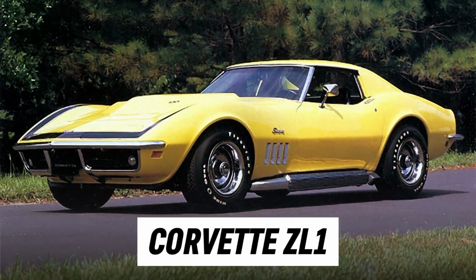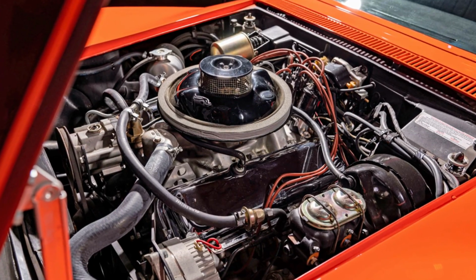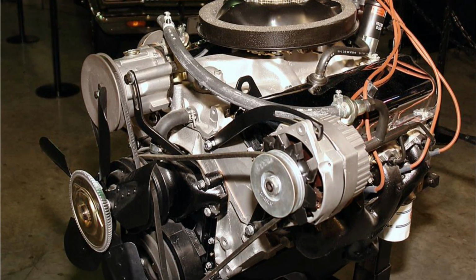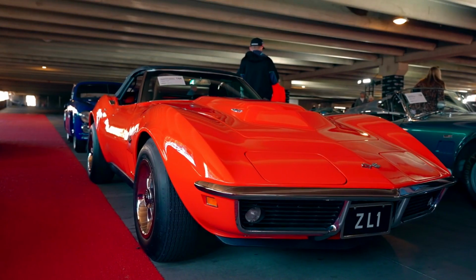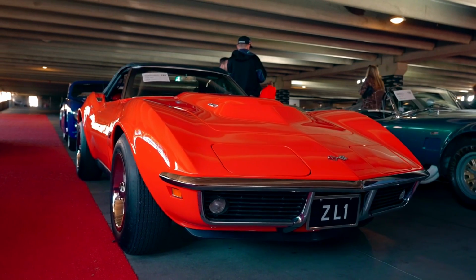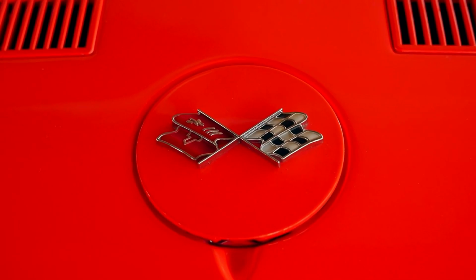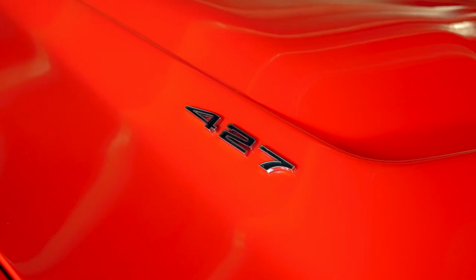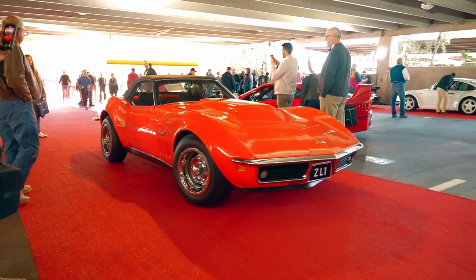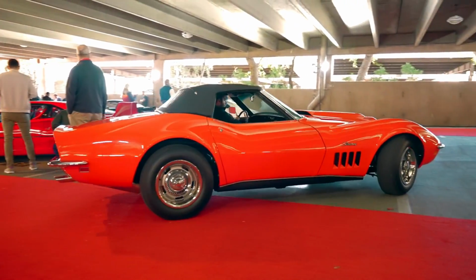Number 2. Corvette ZL1. The ZL1 engine propelling this vehicle stands as a technological marvel. Crafted from aluminum, it outshines the regular 427 engine in terms of both weight and speed. Boasting a capacity to generate over 500 horsepower, some enthusiasts believe that minor modifications can push it to an impressive 600 horses. As documented by Road and Track, this lightweight powerhouse accelerates from 0 to 60 in an astonishing 4 seconds. It effortlessly conquers the quarter mile in a mere 12.1 seconds, reaching a speed of 116 miles per hour.